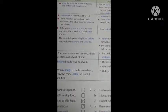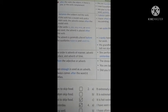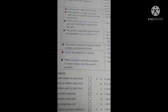If the verb is am, are, was, were or is, the adverb is placed after the verb. Like, I am quite tired. Here no main verb is given. So here only the auxiliary verb or the helping verb is given. So here the adverb will be placed after the helping verb or the auxiliary verb. So, I am quite tired. You will not say I quite am tired, or neither will you say I am tired quite. It is wrong. It sounds wrong.